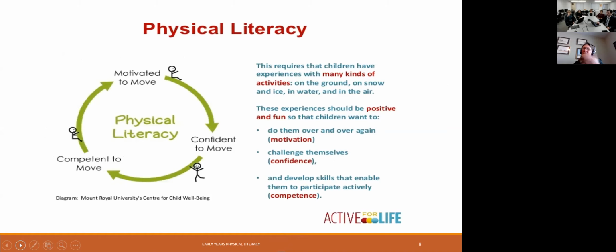So what is physical literacy? That's physical activity and some of the things that we need to think about why we want to keep children physically active. And as Mary Lynn suggested, literacy we all understand. What is physical literacy? Well, if you think about literacy, when we talk about it in the classroom, it's learning to read and write and to communicate.